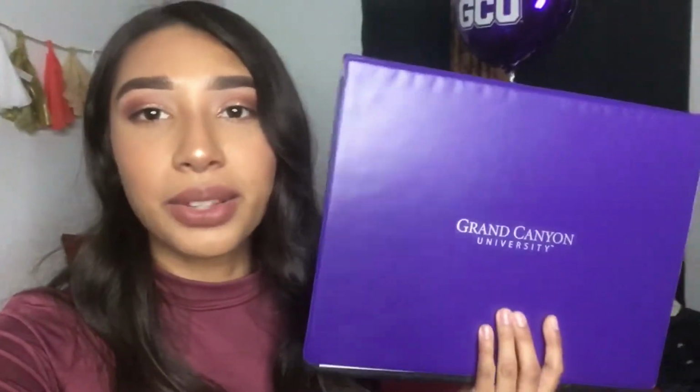So this is the GCU little, what shall I call this? I don't even know what they're called. They're like award certificate holders. I don't know, but it just has my award in there. I received the presidential scholarship from GCU. That covers everything. It's a full ride scholarship there. I'm still deciding where I want to go, but GCU is definitely an option. There's the little balloon they gave me and a little gift bag, and it just has a little notebook and a little pen that I showed you guys earlier.